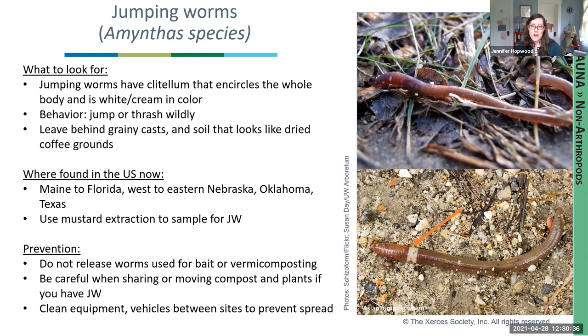They are now found pretty much from Maine to Florida and all eastern states, all the way west to where I am in eastern Nebraska. They're found in Oklahoma, Texas, parts of Wisconsin, and have even been spotted in the Pacific Northwest.